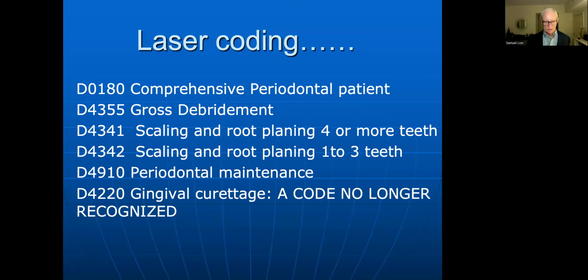So let's put some dollars with this and be very realistic. Unfortunately, for non-surgical perio with a laser, that being the laser bacterial reduction, that being the laser-assisted curettage, there are no codes. You have to put in the primary code you're using and add this adjunctively, and generally it's going to be copay. There's no other way. There are no laser codes. In fact, there's not even a curettage code anymore. That was to be the D4220.